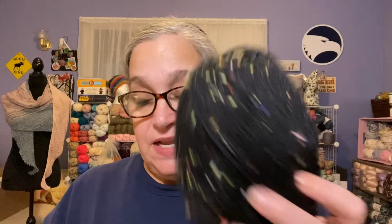And I'm using 5mm knitting needles. So the yarn, here's the yarn. And this is a Michael's yarn. It's Loops and Threads, Impeccable. 190 yards, 85 grams. It's a number 4 medium. This is made in India, and the color is charcoal tweed. 97% acrylic and 3% other fibers.